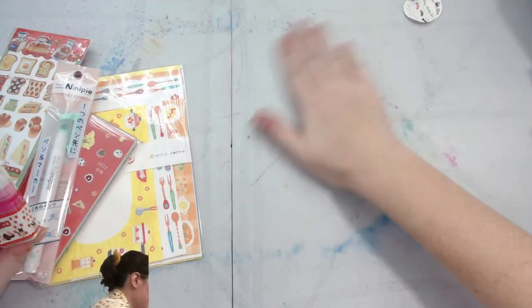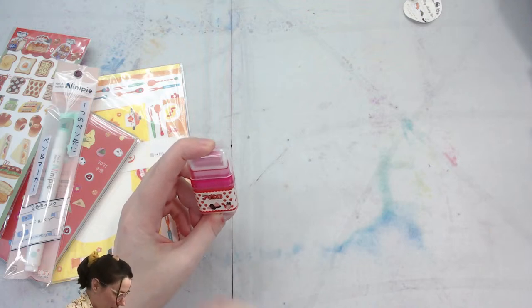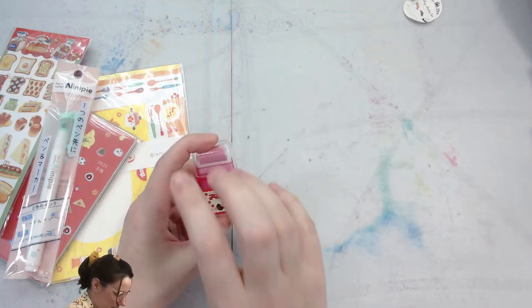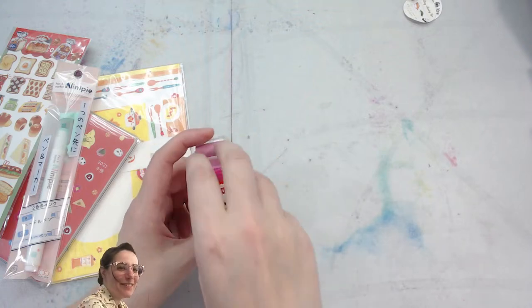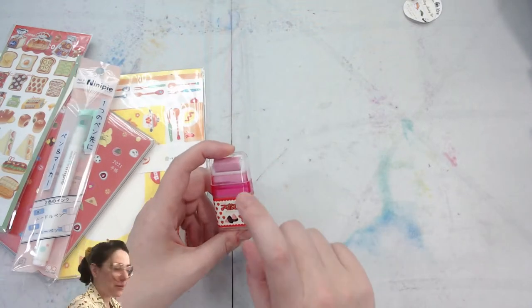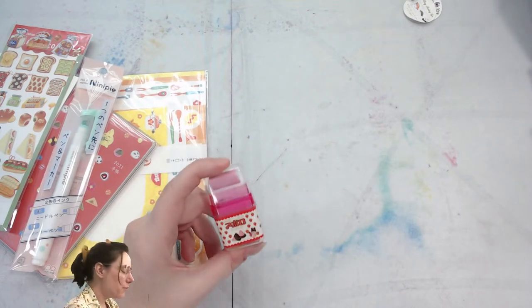All right, so it does work. Would I wish Mono make one? Make one. Mono, you make the best erasers. Mono, make one, please. I need to look that up to see if Mono makes a roller eraser, because I'm on board with that.